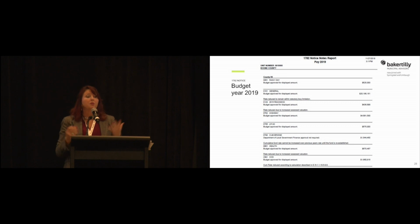It might say budget reduced due to insufficient funding. Well, that's because you submitted a budget that cannot be funded based on what you provided to DLGF. It could say that it was denied because you didn't submit your annual financial report in a timely manner. That's a possibility. So there's different things that it could say on here, but if you just want to see if all your budgets were approved, your appropriations, this is a good place to look.